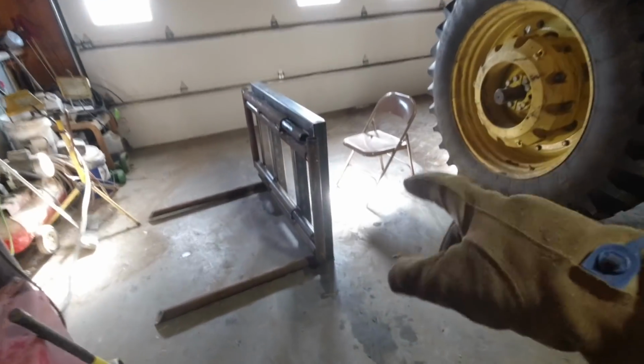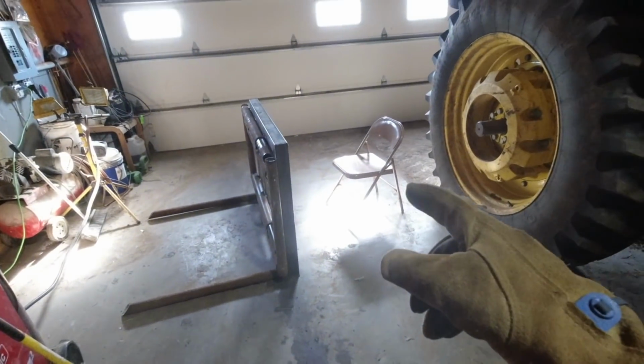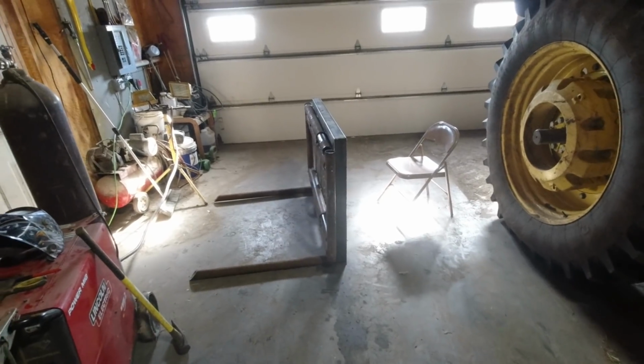So this thing's starting to get kind of heavy now. Next thing I want to do, I got this mount. We'll get the skid loader in here, mount that up, get it up close and weld it on, and we'll be done with this project for the day.